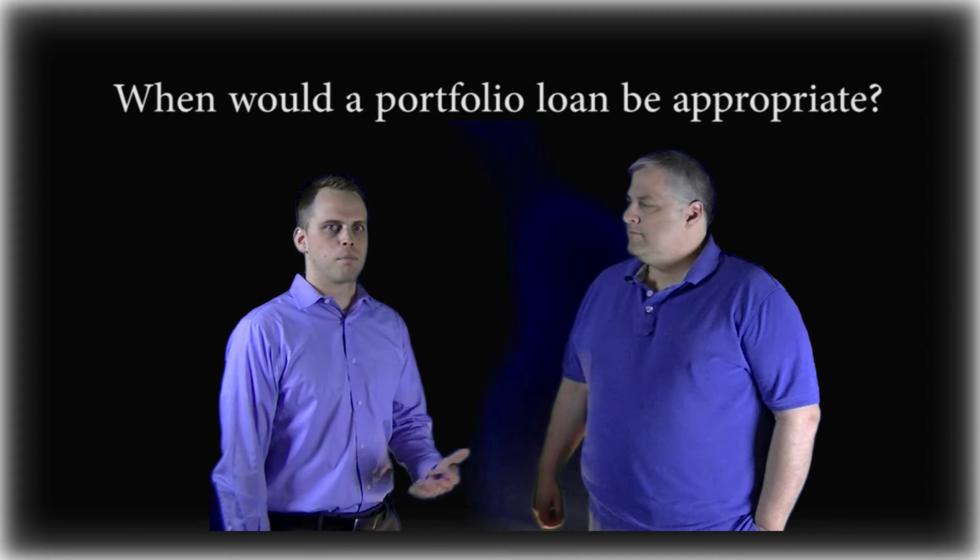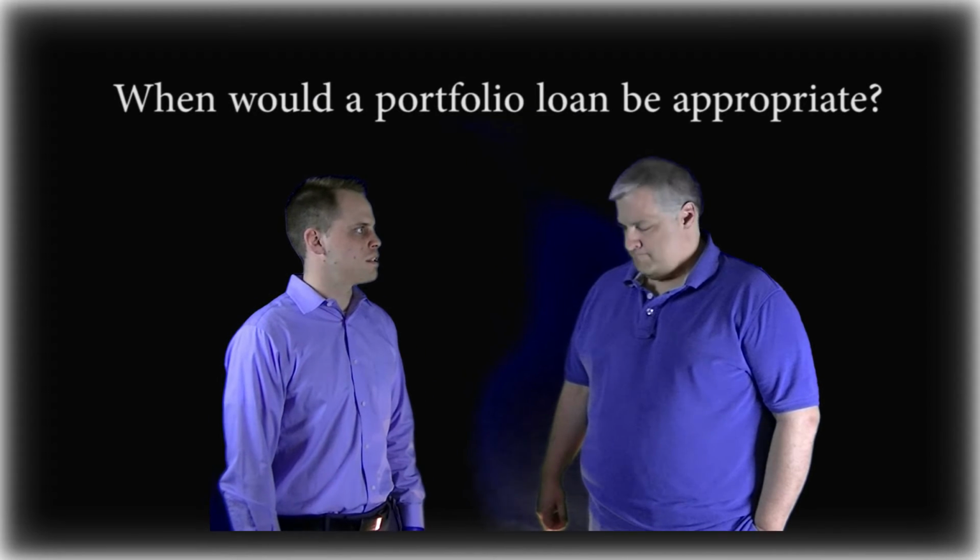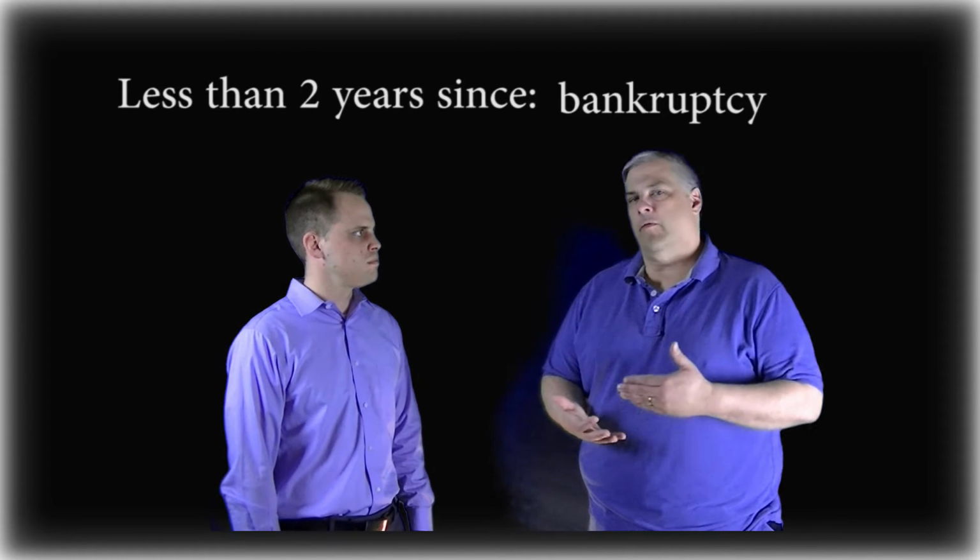So can you give an idea, maybe a couple scenarios, few situations where a portfolio loan would be appropriate for a certain situation? Sure. I guess it would fall into two categories. One is individuals and the other is types of property. When it comes to individuals, the situation is there are lots of folks who have had bankruptcies or foreclosures or short sales that are too recent.